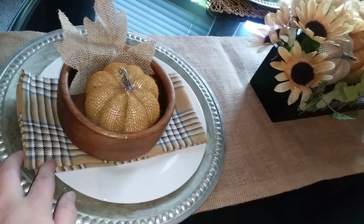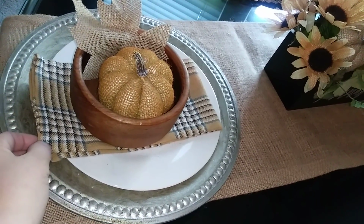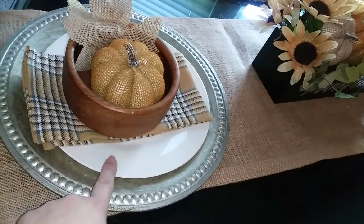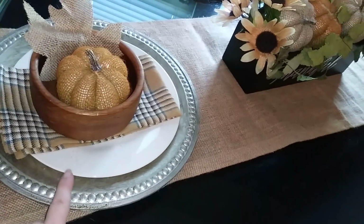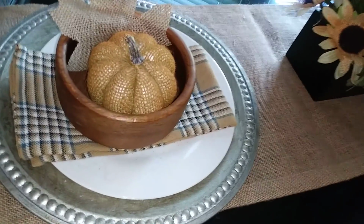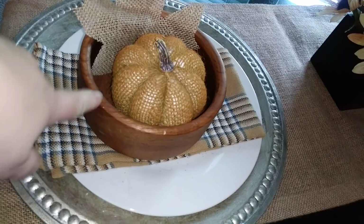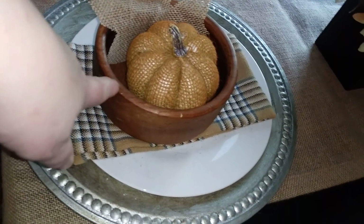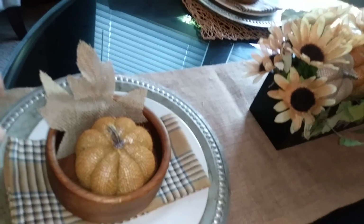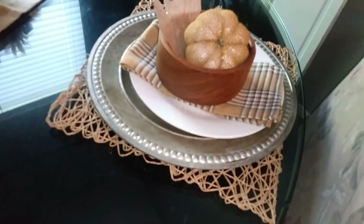Some Threshold napkins. These were free, these were free, and the plates were free. That's from a purchase I had gotten, and I got a bunch of things for free. Then these little wooden bowls are totally from the 70s. I got from Goodwill. Dollar Tree pumpkin. And then over here, looks a little different.